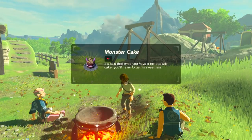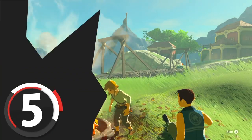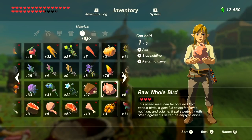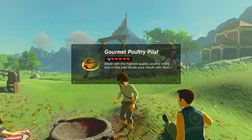I believe you also need monster cake for a side quest in Tarrytown. Number 5 is a poultry pilaf dish. This can be cooked in regular, prime, or gourmet variations depending on the bird quality that you use. This requires you to use your poultry of choice, Hylian rice, bird egg, and goat butter.